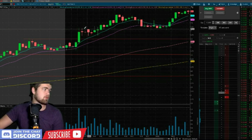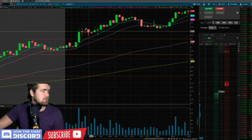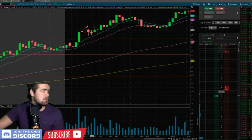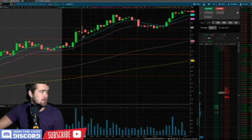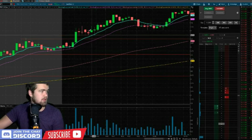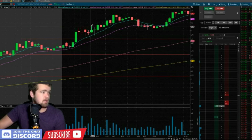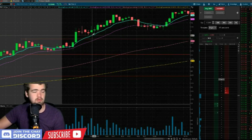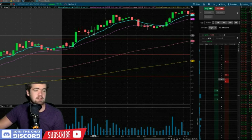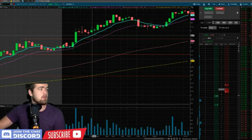first green to break over this red. Bought in at around $7. I'm not sure if it was here or here. Might have been here on this little fake breakout here. And I did have my stop below here, so the risk was, I thought this stock could possibly push up to $8, and I thought I could risk 10 or 20 cents to make a full dollar for my risk to reward ratio. So that's what I did.